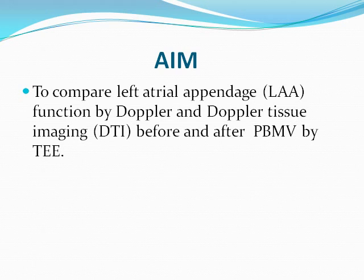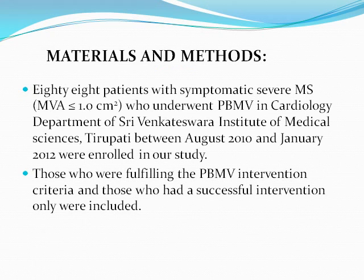So we did our study to compare left atrial appendage function by Doppler and Doppler tissue imaging before and after PBMV by transesophageal echo. We included 88 patients with symptomatic severe mitral stenosis with mitral valve area less than 1 centimeter square who underwent percutaneous balloon mitral valvotomy in the cardiology department of SWIMS Tirupati between August 2010 and January 2012. We enrolled those who fulfilled the PBMV intervention criteria, and only those who had a successful intervention were included. Successful PBMV was defined as mitral valve area greater than 1.5 centimeter square with less than moderate MR.